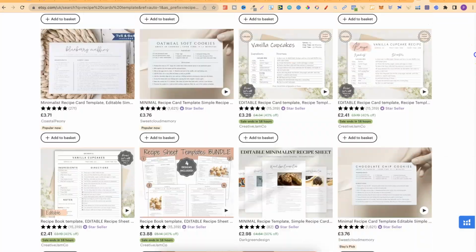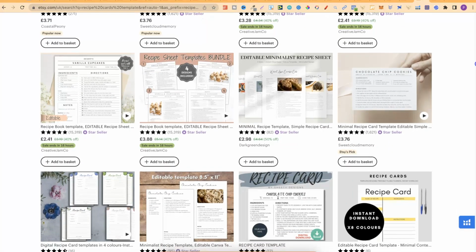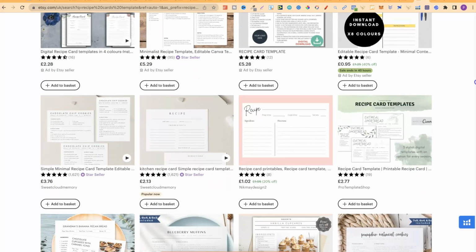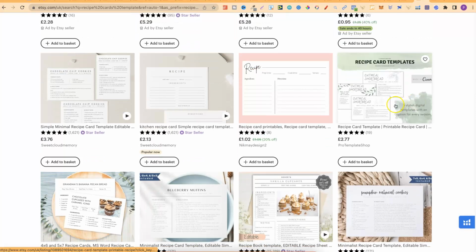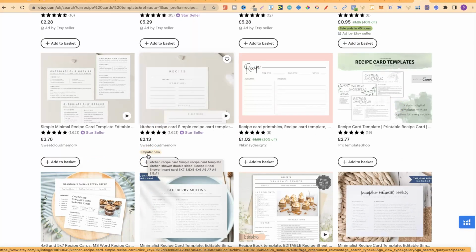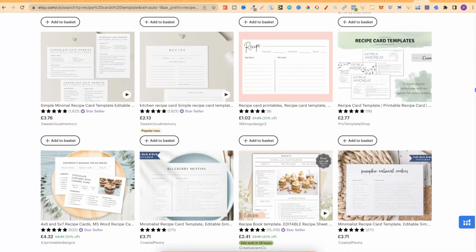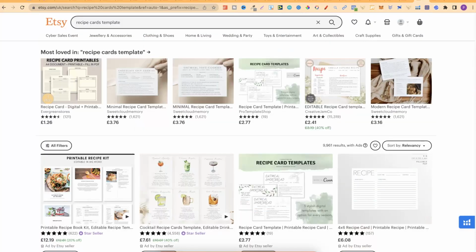Now if you come through and take a look at this niche, you'll see that this is actually a pretty good niche as well, and one that not many people talk about. Now if we take a look here, this is actually popular now, and it's just a blank recipe card. Again, very similar to blank recipe cookbooks over on KDP. But that's number 24.